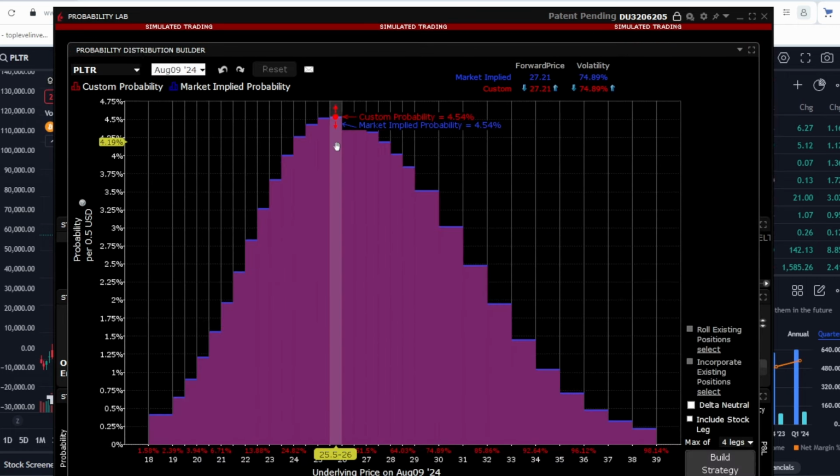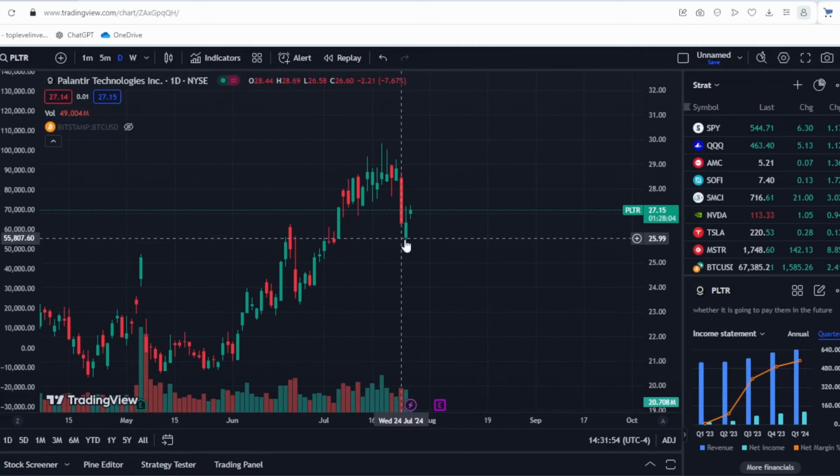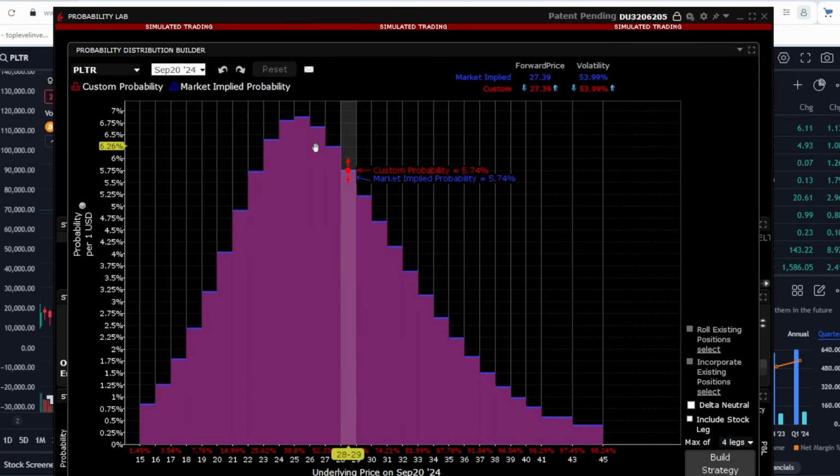Essentially, this is the same price range as before. All information about derivative options is factored in here. Only after the report will we have new information, and the market will be able to make a more accurate assessment of where the stock might go. Let's look at the market forecast for September.